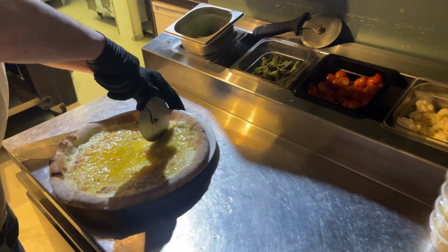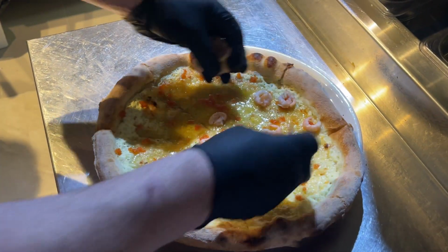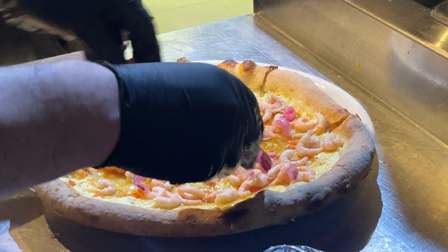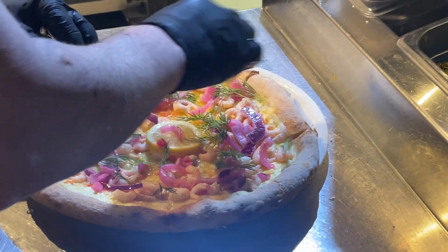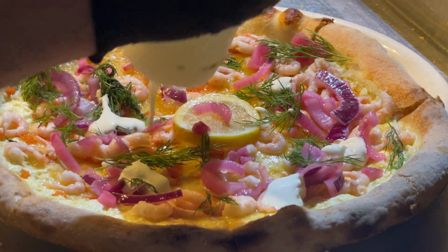Today, I decided to try something very different, a pizza that's more true to Swedish cuisine, with toppings like shrimp, fish roe, dill, creme fraiche, and Västerbotten cheese, which is a Swedish cheese.